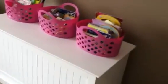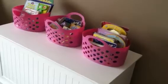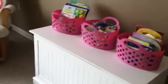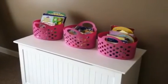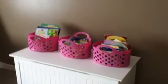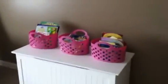And these bins, of course, all the bins come from the Dollar Tree. I just love Dollar Tree bins. They're very durable. I think they last a lot longer than the fabric bins. The fabric bins, I don't have a lot of luck with. I feel like they kind of lose their shape quickly. But anyways, I'm just using those for her books.